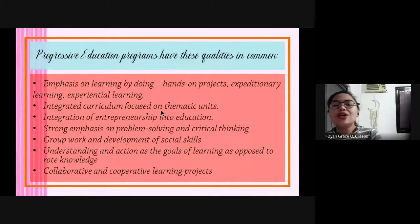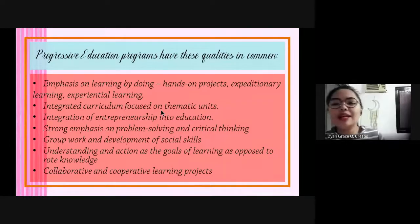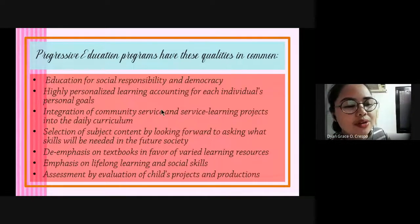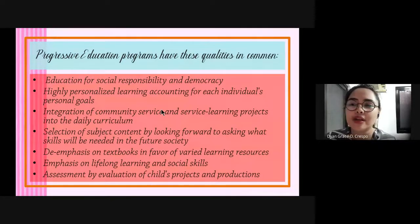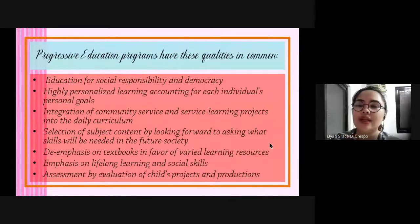Strong emphasis on problem solving and critical thinking, group work and development of social skills, understanding and action as the goals of learning as opposed to rote knowledge, and of course, collaborative and cooperative learning projects. Education for social responsibility and democracy, and highly personalized learning accounting for each individual's personal goals, is also part of the curriculum. Integration of community service and service learning projects into the daily curriculum.